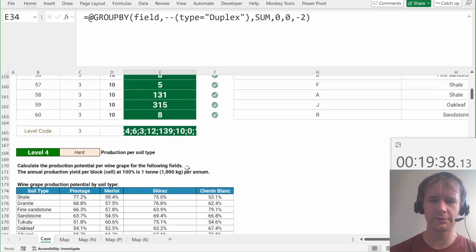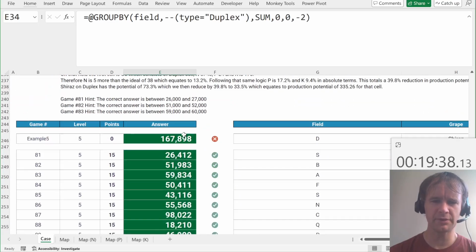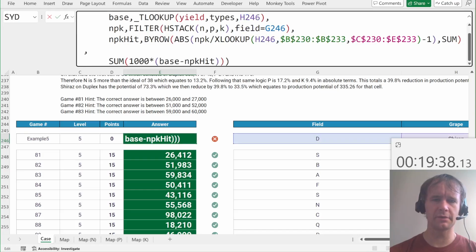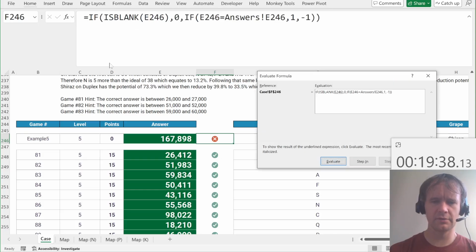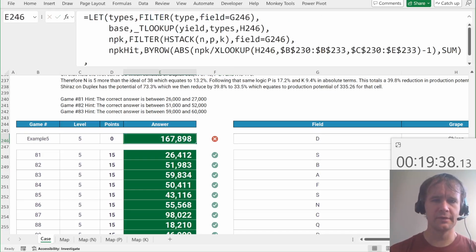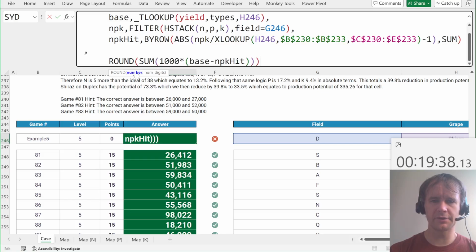Okay, level 1's good, 2's good, 3's good, 4. Oh, 4's not good. All right, and 5. The example is wrong? I didn't change the, oh, I did change the example. Whoops. Okay. Maybe just the example needs to be rounded. I don't know. Anyway, I'm pretty sure I matched the example. Wait, am I doing it in the right place? Yes. No, wait, what? What's going on here? Oh, okay, so I guess we're supposed to round it to 2 decimal places. Fine. Anyway, I think it's only doing that for the example for whatever reason.